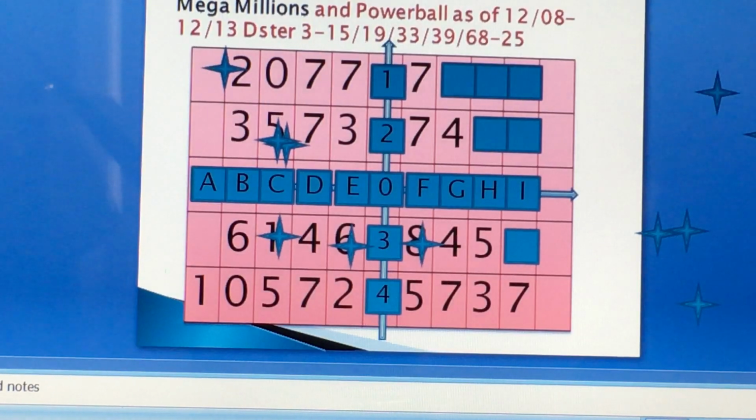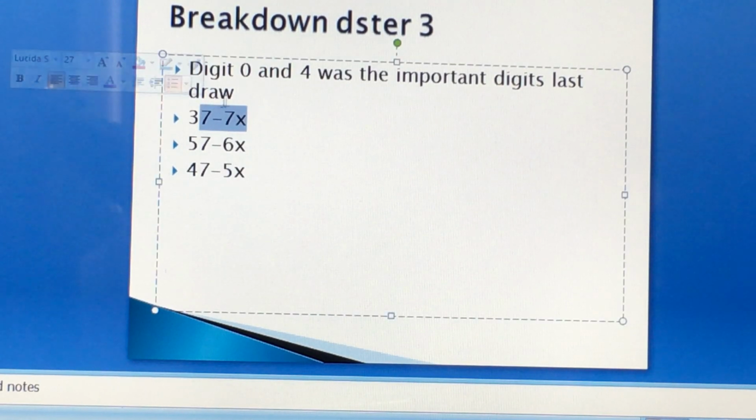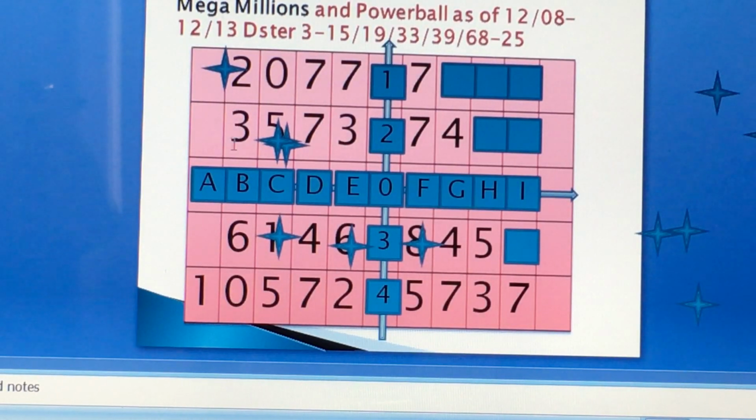Now, going to Dster number 3. Highest frequency numbers 37, 57, and 47. Again, the 67 and the 17 got drawn for Mega Man and Powerball, but the highest frequency numbers did not pick up those numbers. It picked up 37 for Mega Man. See, the 37 got hit 7 times. That's why it was able to get 37 from the lottery machine, that they were pulling out from the lottery machine. Because if you use these numbers, 37 would have picked up the highest frequency number 37 that got drawn for Mega Man last draw.